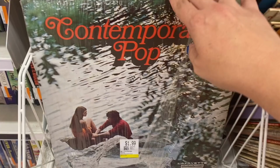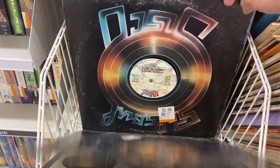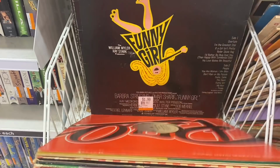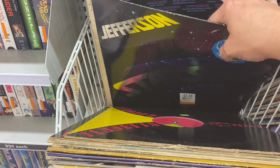And I never give up hope, so I'm gonna try to flip through these records here again. See if I find anything desirable. This one looks kind of promising. I'll look it up and make a decision.